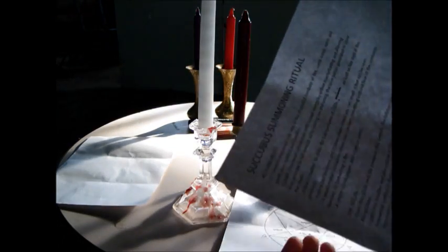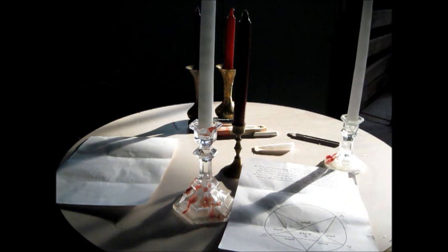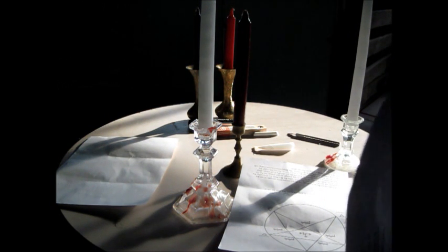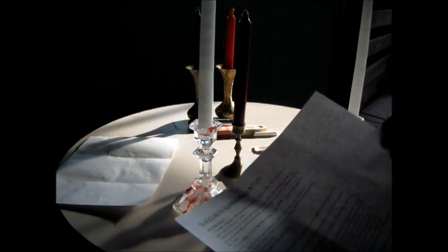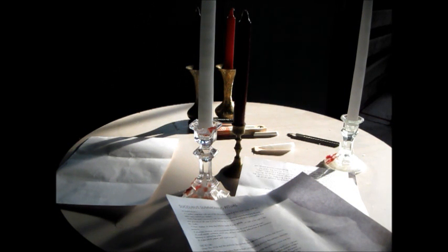The experiment this time, in case you didn't read it there, is a succubus summoning ritual. Don't get too excited. I've had a lot of requests for this one, and a lot of requests for succubus rituals in general. In case you can't tell from the sound, I am once again in the same barn that I was in for the soul selling because of the concrete floor.